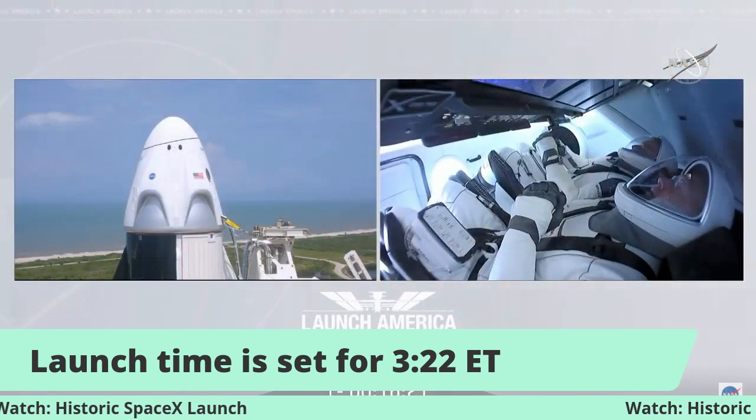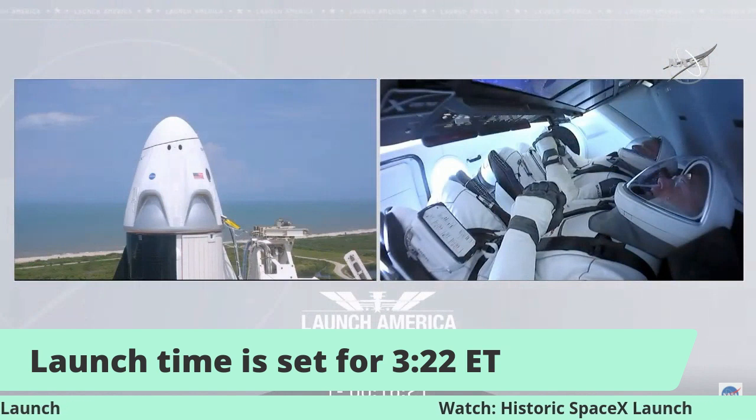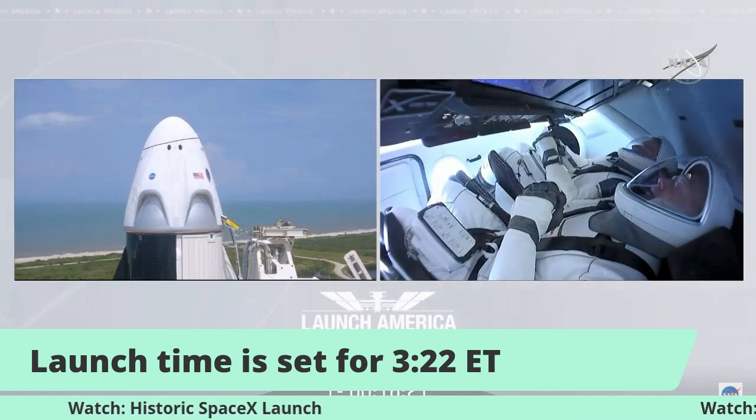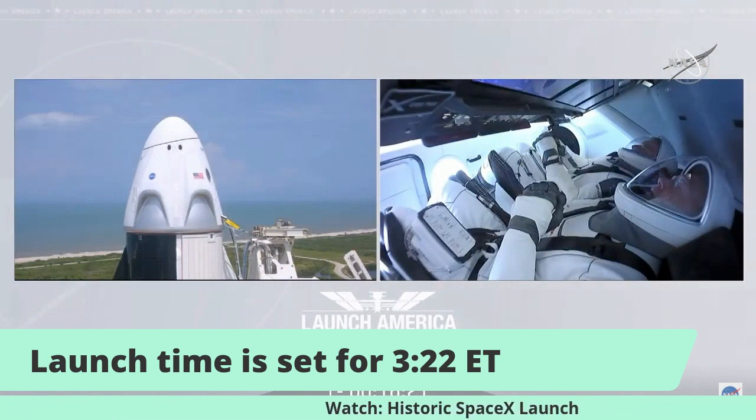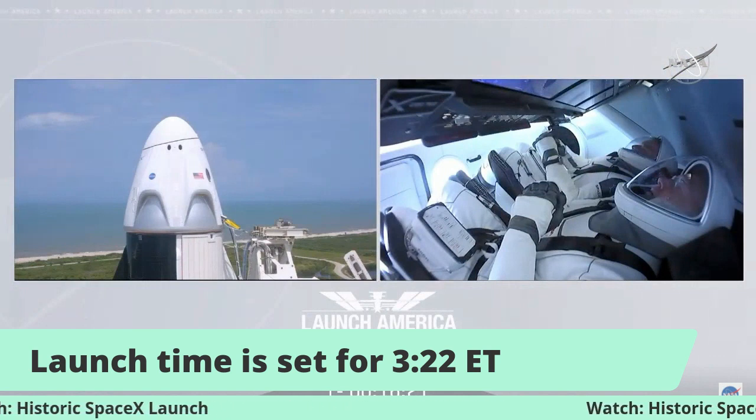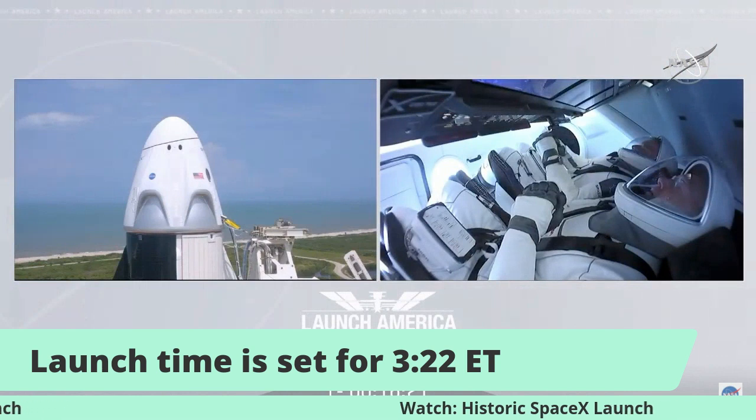But again, they're going to be doing a series of burns on the way uphill towards the International Space Station, spread out over the first 16 hours or so of their flight until they get much closer and it's time for that approach and docking. And we are expecting that, with an on-time launch today, to be coming tomorrow in the afternoon.